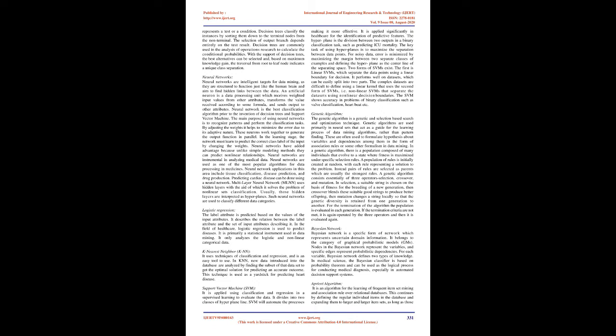Support vector machine, SVM. It is applied using classification and regression in a supervised learning to evaluate the data. It divides into two classes of hyperplane line. SVM will automate the processes making it more effective. It is applied significantly in healthcare for the identification of predictive features.